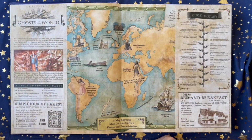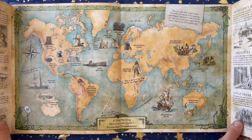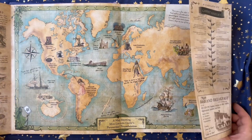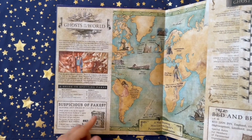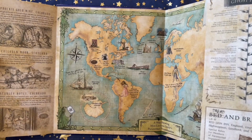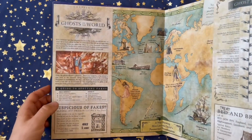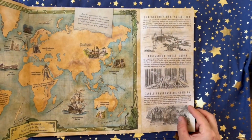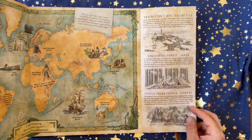As we are accustomed with the world of ology, we also have a map, which is very, very beautiful, and it says a map showing Miss Lucinda Skirtle's paranormal perambulations. Now here we have Ghosts of the World, a guide to spotting fake, suspicious of fake, and here we have Phoenix Gold Mine, Culloden Moor, Scotland, Stanley Hotel, Colorado, and on this other side we have a timeline of Ghost Story, and here we have Shackleton's Hut, Aokigahara Forest, and Castle Frankenstein.